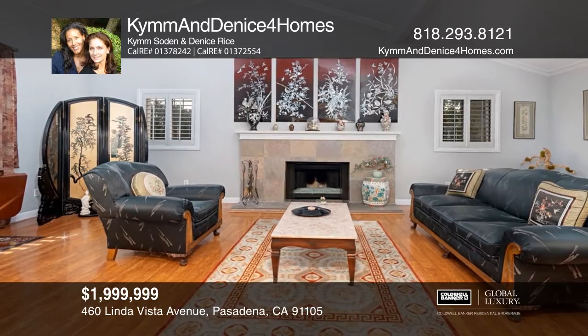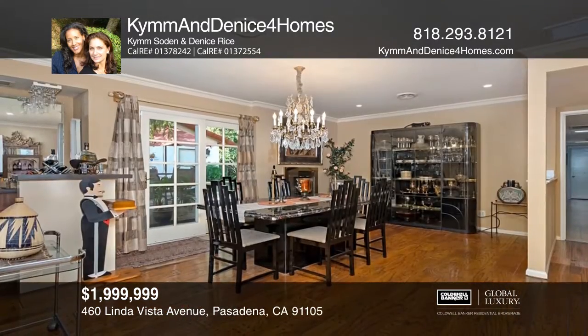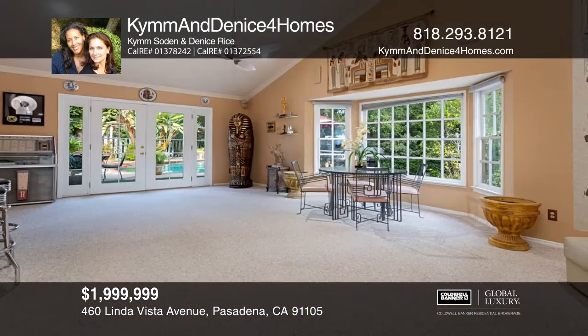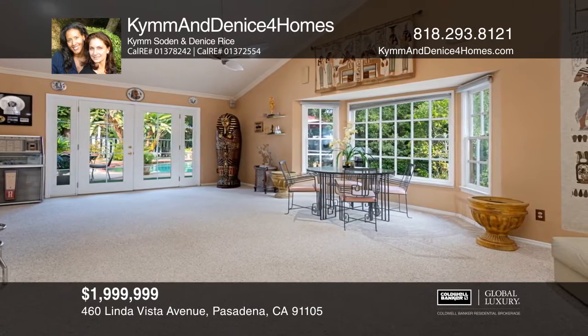Welcome home to this four-bedroom, three-bath, Spanish-style home in the heart of Pasadena. Come relax in the living room where a roaring fireplace warms the space and have dinner in the formal dining room with a wet bar where you can toast the night away.